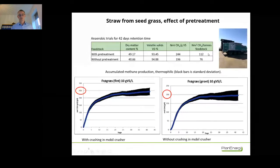And without the pre-treatment, we had a little lower dry matter content, about 40%, but we had 196 cubic meters of methane per ton volatile solids, and that gives us 76. But this increase from 196 to 244 gives us 24% extra methane yield at the same retention time. And you can also see on the trials here that we have almost got all the methane out of the feedstock during the 40 days of retention time that we had.